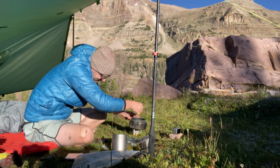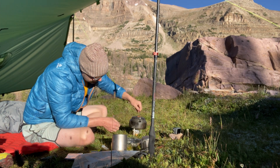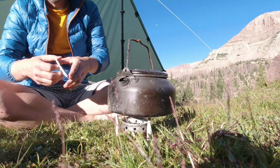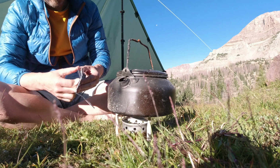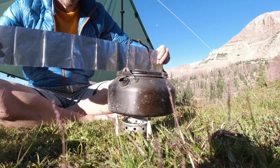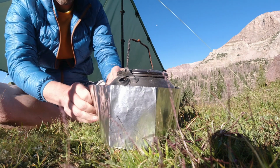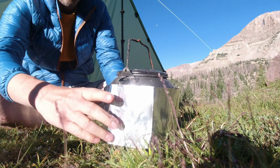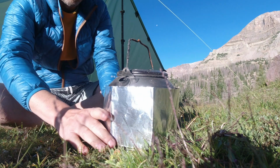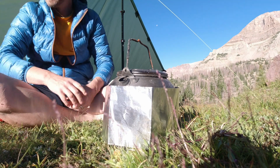So put this on here, my little kettle. All right, and then I've got this windshield, which does 2 things. It helps prevent the wind from blowing the fire out. But I think even more importantly, at these high elevations, it helps hold the heat in against the sides of the kettle so that the kettle boils quicker.